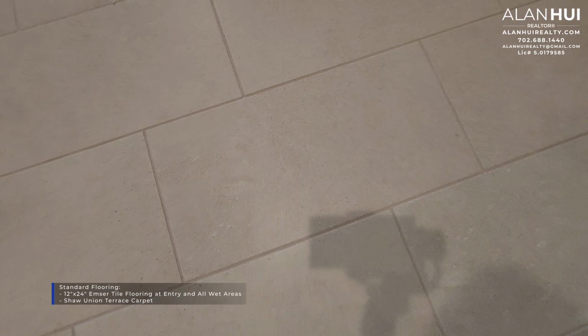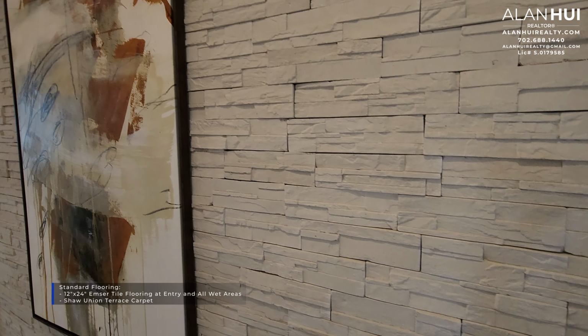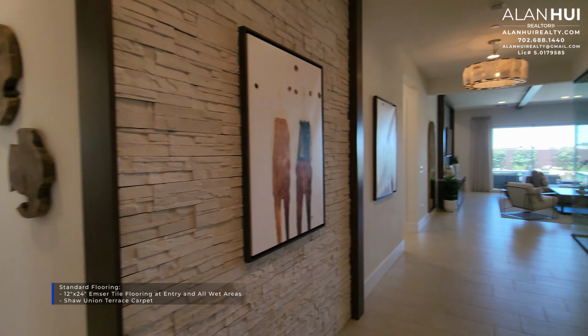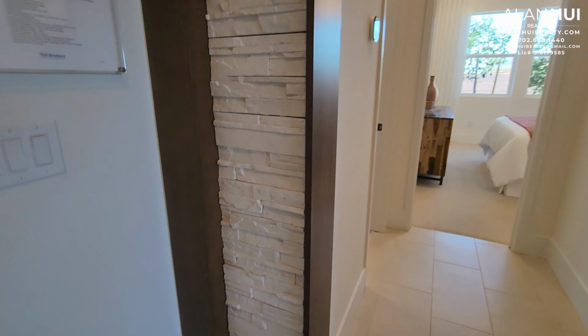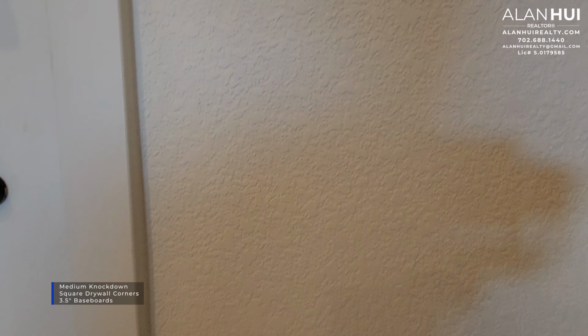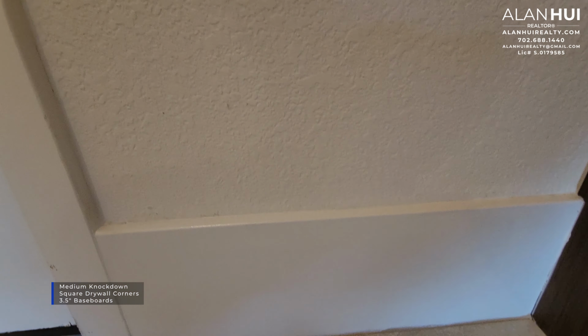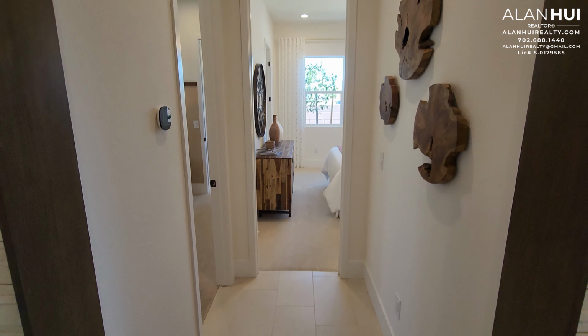The included flooring that comes with your home will be a 12x24 Emser tile flooring at the entry and all wet areas. And you'll get a Shaw Union Terrace carpet everywhere else. The included drywall finish for your home is a medium knockdown finish. You'll also get square drywall corners and 3.5-inch baseboards. The baseboards shown in this model home are 7.25-inch baseboards, which are an upgrade.